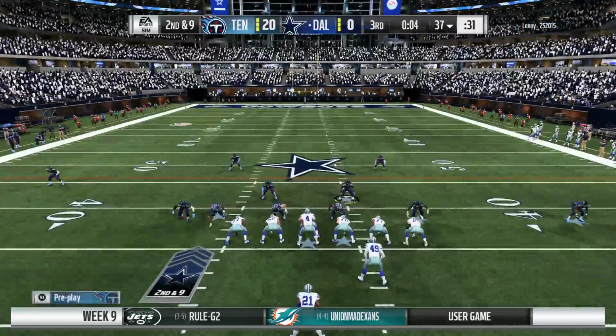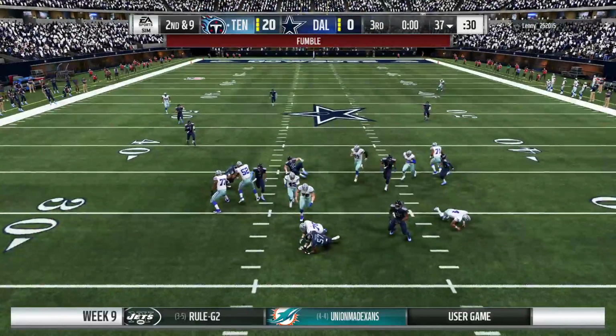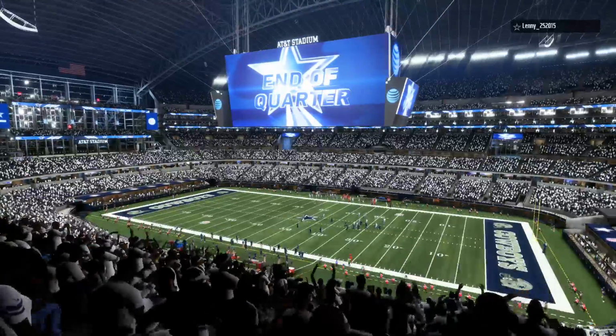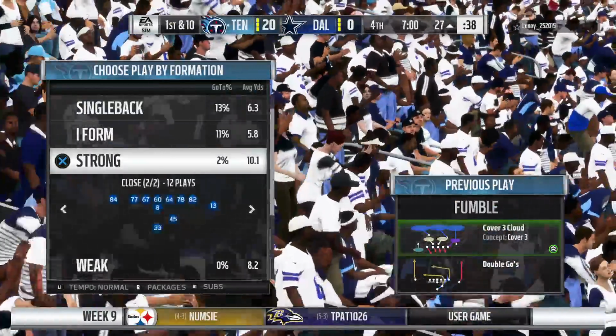Tough first half for him, unable to put up the numbers he's used to producing. But with a guy like him, you and I... Oh, Prescott stripped. And that might be Titan football. It is. Back now here on EA Sports. It's the Titans. They've got the football. They'll be looking to extend their lead here as we begin the fourth quarter.